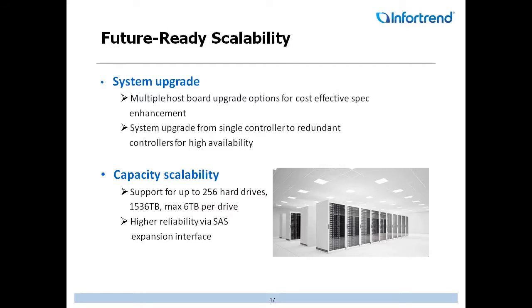From the capacity scalability standpoint, we can do up to 256 hard drives on these. And doing 6 terabyte drives, I mean, that's a petabyte and a half. And then, of course, we really try to utilize the high reliability of the SAS expansion interface.